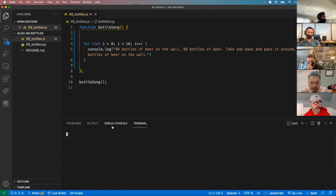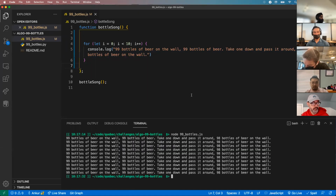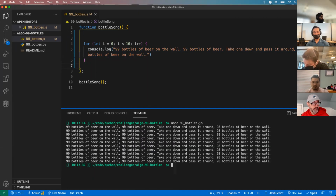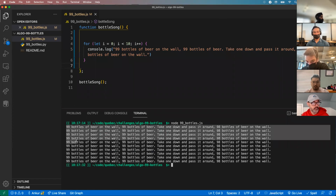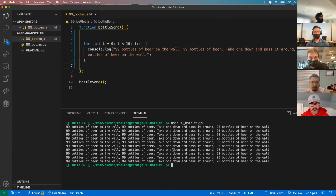Yeah, definitely want to test intermittently. Good suggestion there. So let's do node. We're going to run this in a terminal. We'll do node 99 bottles.js. Let's see what we get. So if I run this, Raphael, I believe we should get 10 outputs of 99 bottles of beer on the wall. Do you agree? I do agree. All right, let's give that a run. All right, so notice our terminal, we have output. We can count this up, but it looks like 5 and 5. Yep. So I think we are on the right track based on what we've coded.